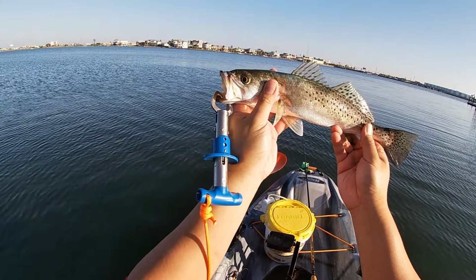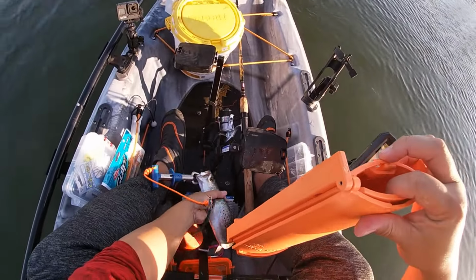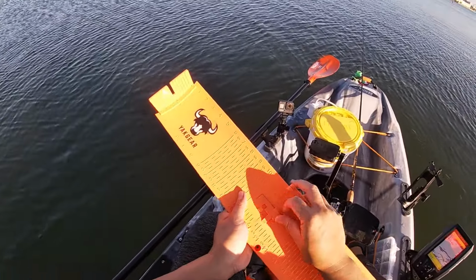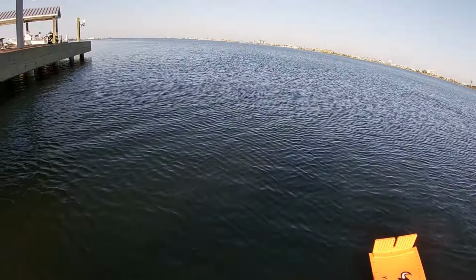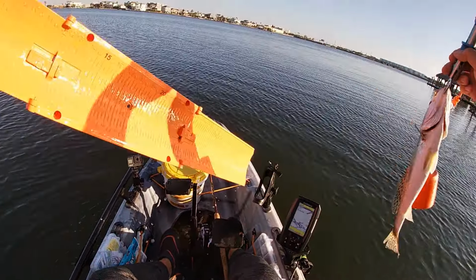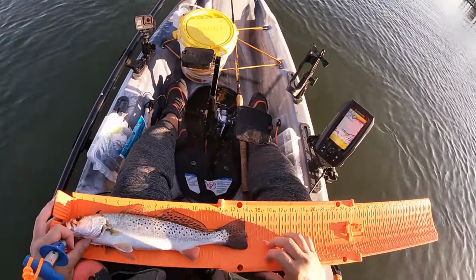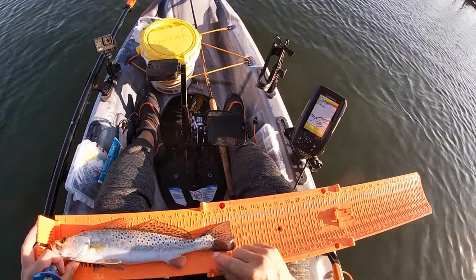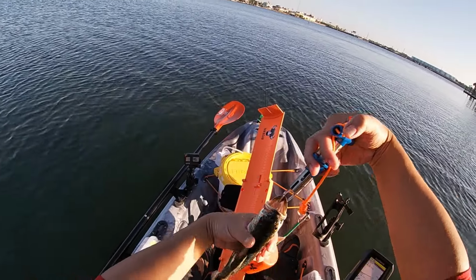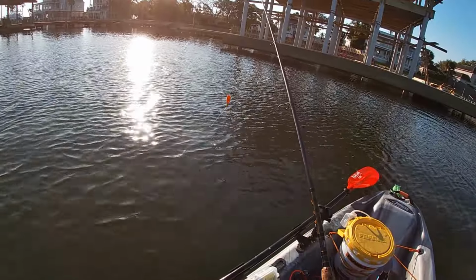Beautiful, beautiful speckled trout. Let's get a real quick measurement. I think he's probably like 14. See more blow-ups over there. See this guy, yeah, right at 14. All right, you sir, you keep on growing. Beautiful, beautiful speckled trout. This is where I caught that first speckled trout, right here at this dock.